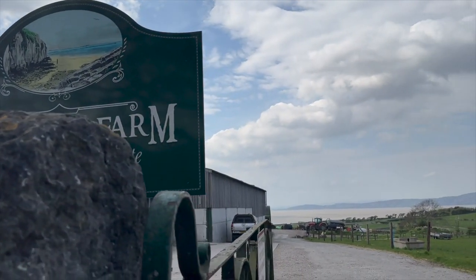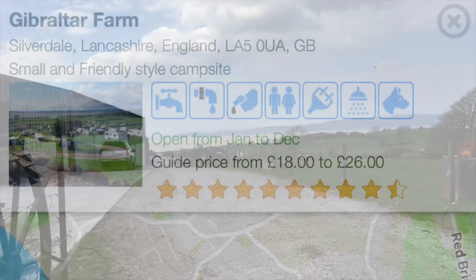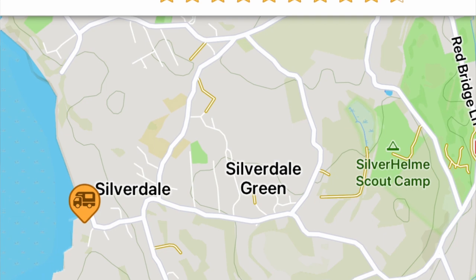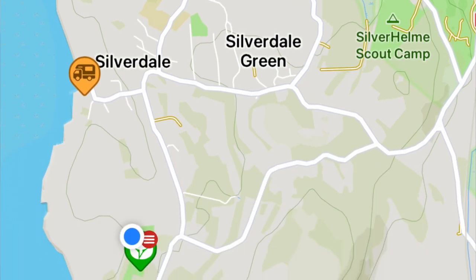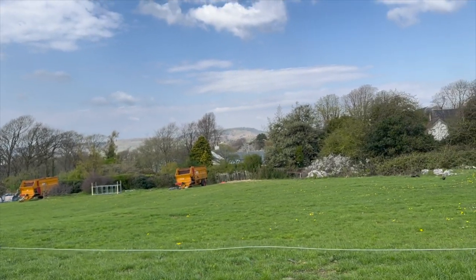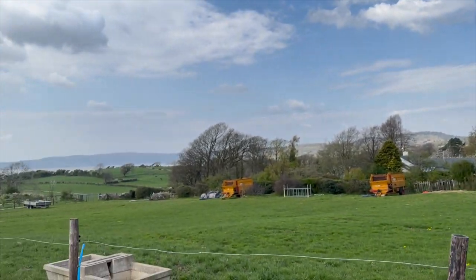Right, here we are. Gibraltar Farm. Been wanting to come here for flipping ages. It's in Lancashire, right near Silverdale. There you go, on the Search for Sites app. Brilliant app, that is. And that sign is what you see at the entrance.